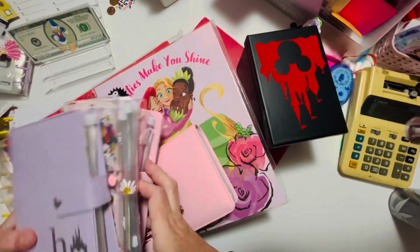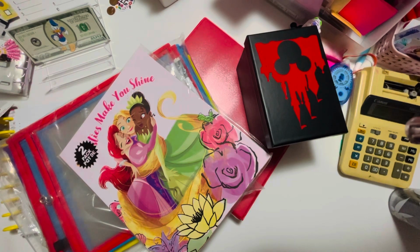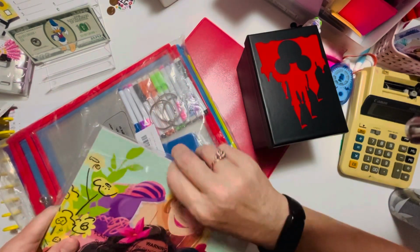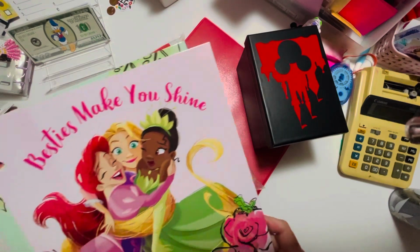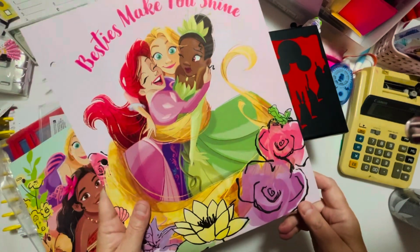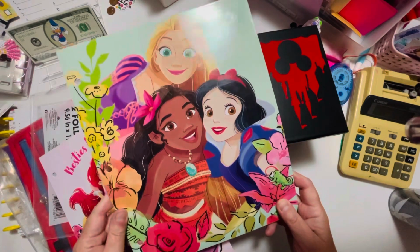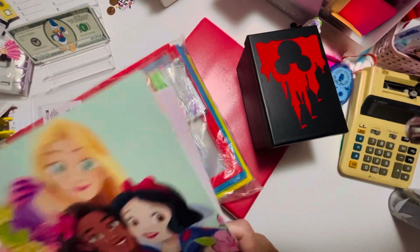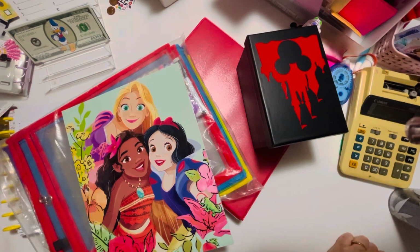So I just put some things here piled up just to be able to get it started. And yeah, oh, look at these. So I got a set of these for my best friend too. I got one for her, and then I got one for another friend of mine. I got this for her. Besties Make You Shine. Isn't that great? But I got one for myself too. And then I got this one for my Disney buddy that we went to Disney together. And they both keep me peeled down off the ceiling. So, but these are mine, and I don't even know if I need them tonight, honestly.